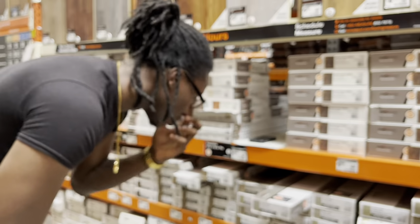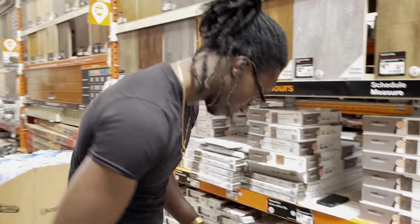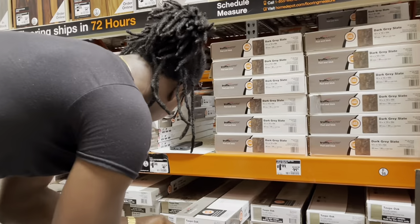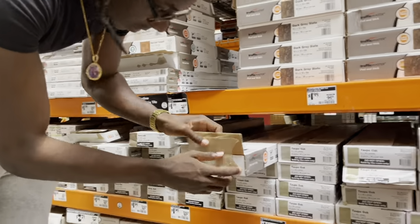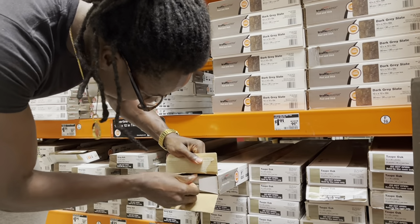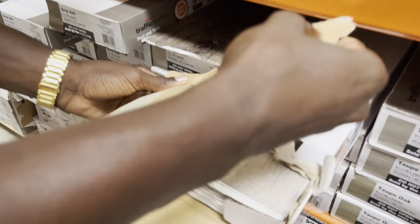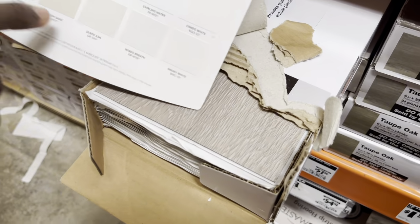It says do not open. Listen, we're going to open one of these and see what it looks like. Don't do this at home, kids. I can't see. Oh, that's the color right there. I think that'll go crazy.